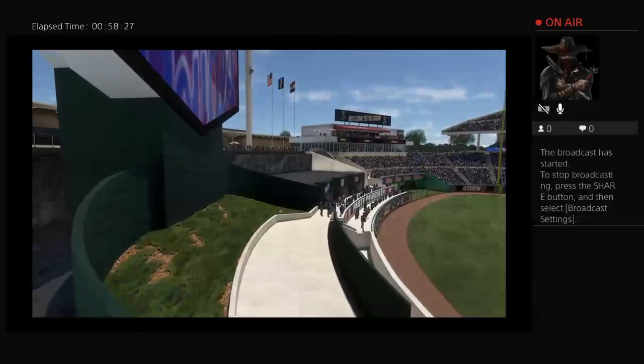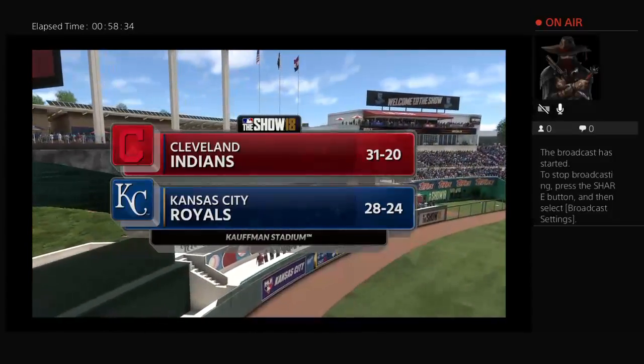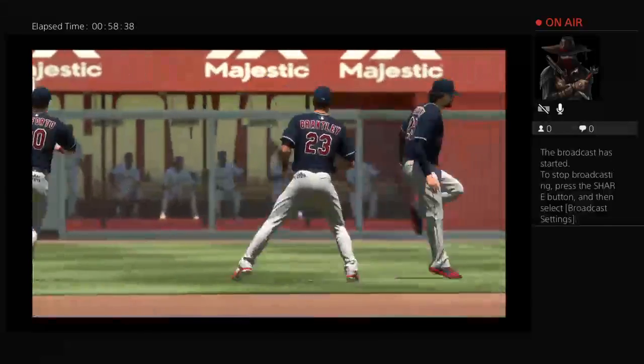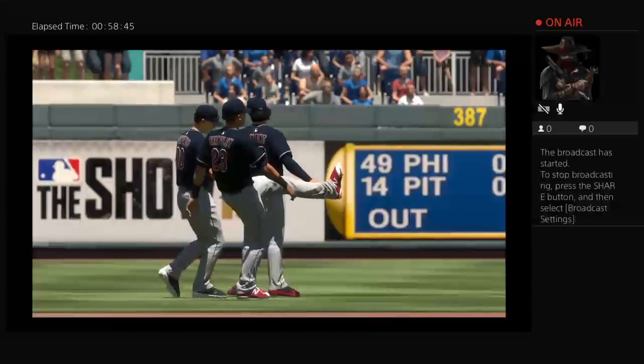We've got baseball from the home of the 2015 World Champs, Kauffman Stadium in Kansas City. Today, it's the second of this three-game series between the Cleveland Indians and the Kansas City Royals. The Indians have won 5 games in a row. They'll look for number 6 right after this.